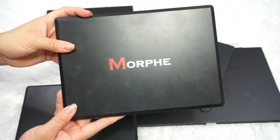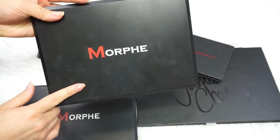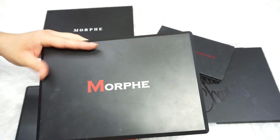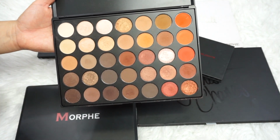This next one is like a cult favorite. A lot of people do like it. I think now if you purchase it, it comes in this packaging, but this is the original packaging from Morphe before they rebranded. This is the 35O palette, and that's what she looks like. Absolutely love this palette. As you guys can see, she has been loved pretty well.